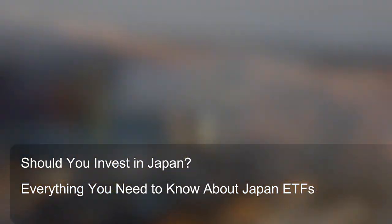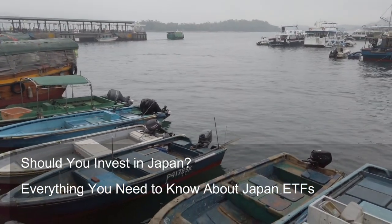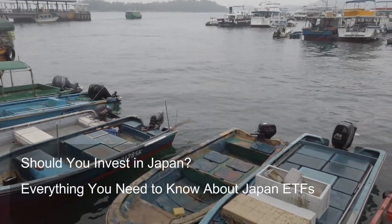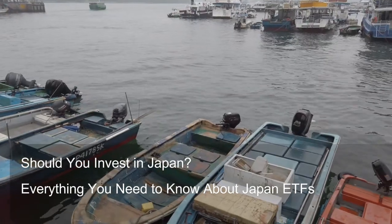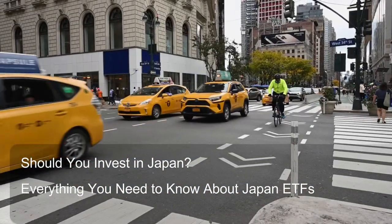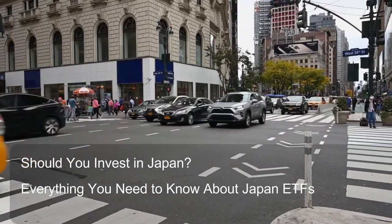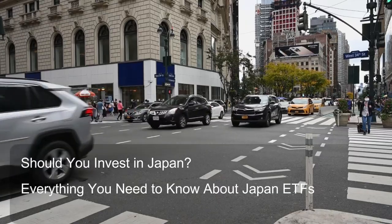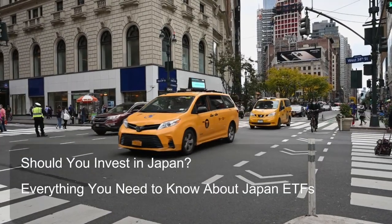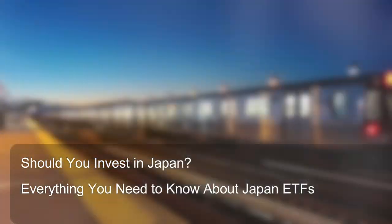Question 12. How do factor-based Japan ETFs utilize investment factors such as value, momentum, and low volatility, and what are their potential benefits? Factor-based Japan ETFs offer a unique approach to investing in the Japanese market by focusing on specific investment factors, beyond just market capitalization. Here's a breakdown of how they utilize these factors and their potential benefits.